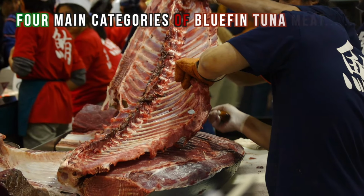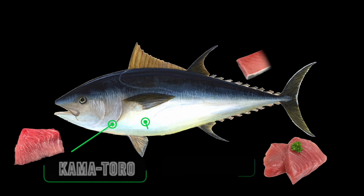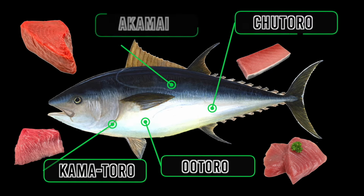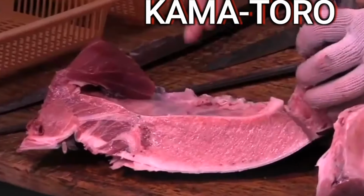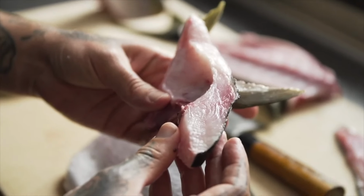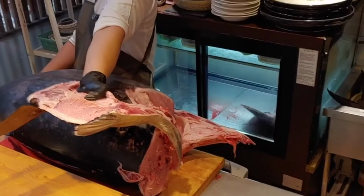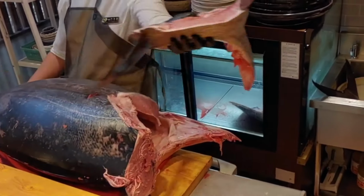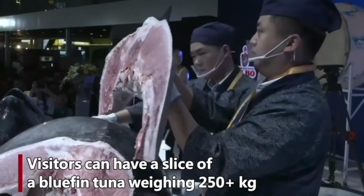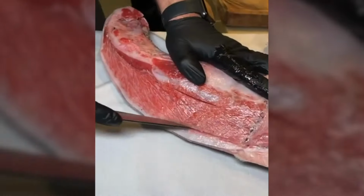There are four main categories of bluefin tuna meat: Kamatoro, Otoro, Chutoro, and Akami. Kamatoro is probably the best part of the tuna meat that people like. If you've ever had bluefin tuna recommended to you, chances are it was Kamatoro. While some people may like it, I find it quite overrated because of the fat content and texture.